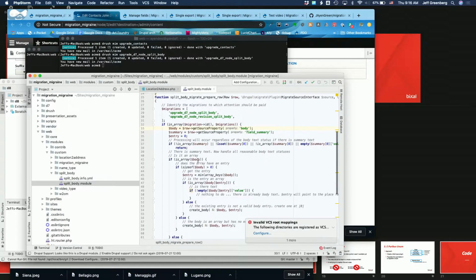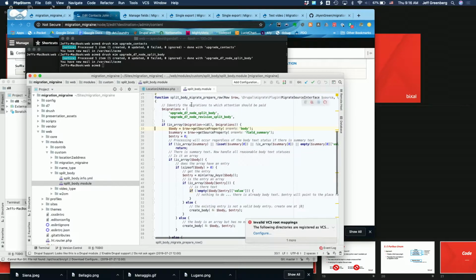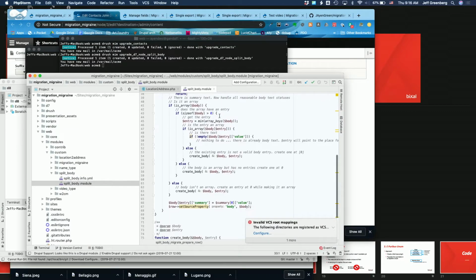And this is even more straightforward than the last example. Here you see we have the function in our module file. Basically, it's the module name and prepare row, migrate prepare row, excuse me. And in that, we can do anything we want with the data in the row that's being processed.